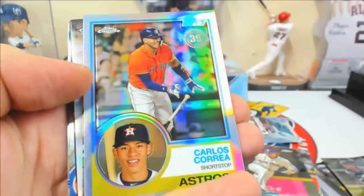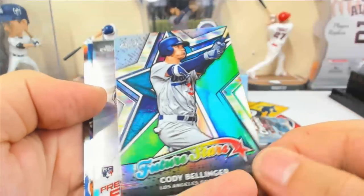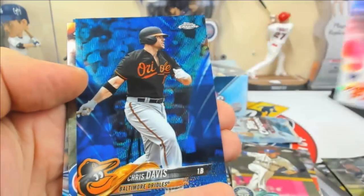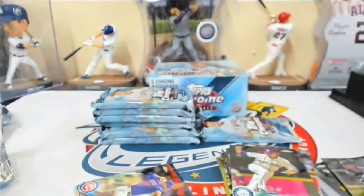Harrison Bader, rookie refractor. I think I know what you're talking about there. Correa, 83. Bellinger, Future Stars. Frazier, Freshman Flash. Chris Davis, Blue Wave Refractor to 75. Michael, on that one. 7 of 75 there.